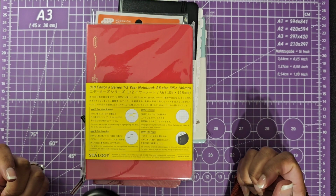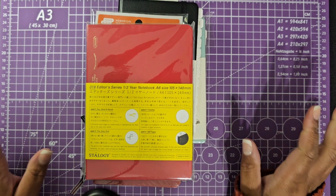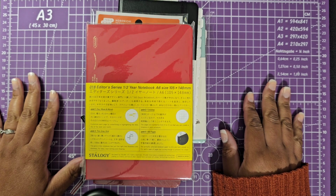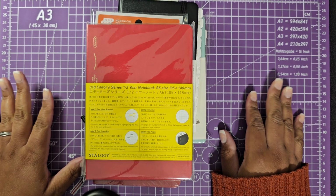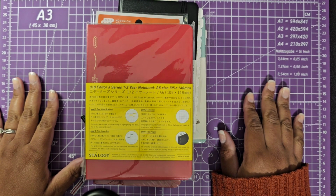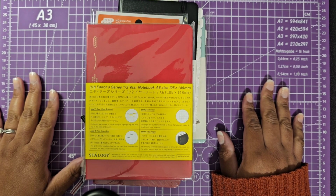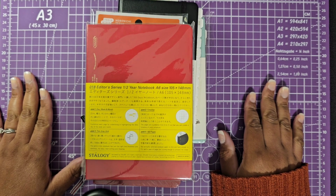But the classic size, as great as the space is and how I'm using it is, next year I'm just not wanting to lug that thing around. I really need my planners to be portable yet still functional. And not only that, I've missed my bullet journals like crazy, y'all. Like, I've missed them. So yeah, let's go ahead and talk about some of the things that I purchased.